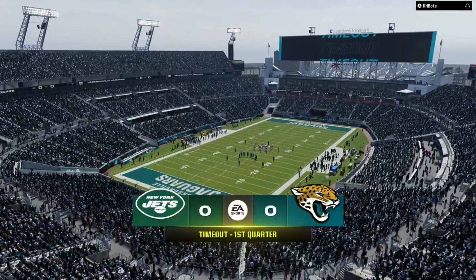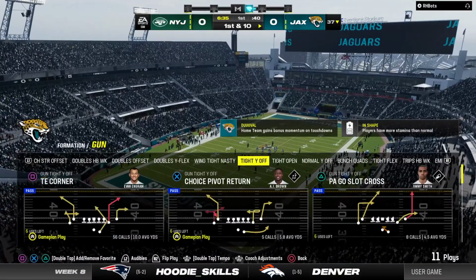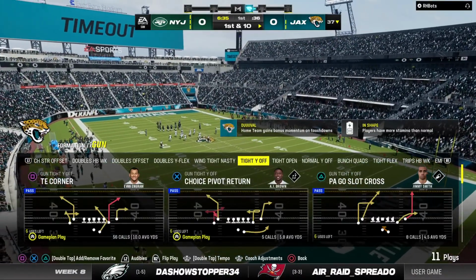Now whistles come in. We're going to get a timeout here by the offense. They'll have 2 remaining as we step aside here in this first quarter.